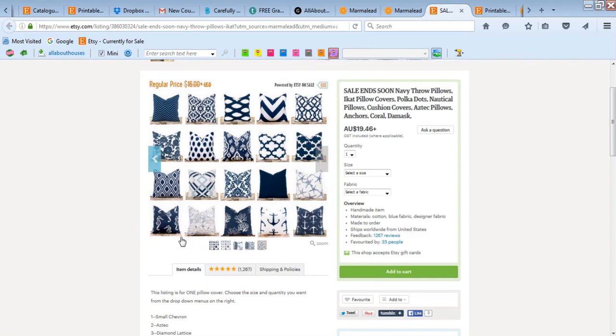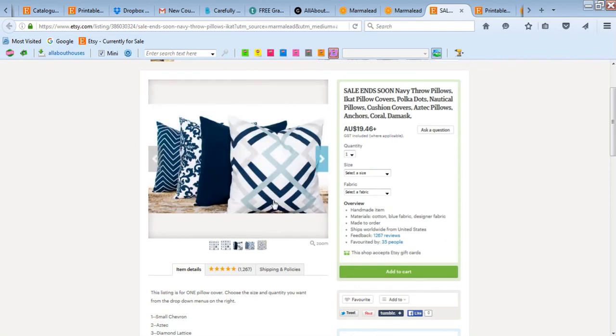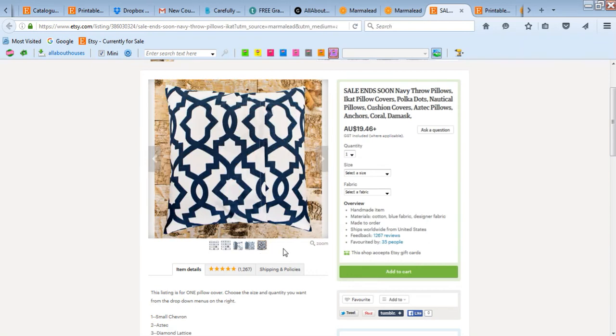We've got a nice white background. I can see all of the designs. There's lots to choose from, lots of different options. I'm liking this. I can now see some more close-up views, which is really good. They're using all 5 product photos, which is what you want to do. You get 5 photos, make sure you use all of them.